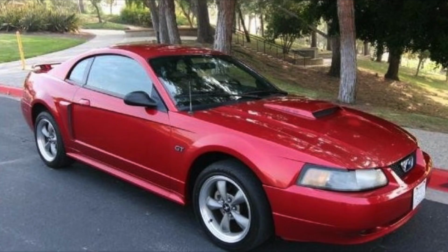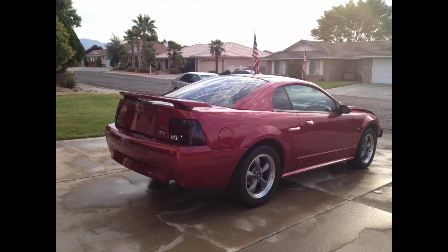So again, here are the two comparisons. Here's a laser red GT with the lighter gray wheels. And in 03, they changed it to Red Fire. So here's a Red Fire GT with the darker wheels. It is quite a difference.